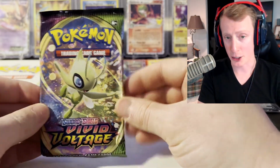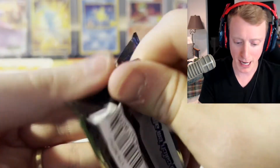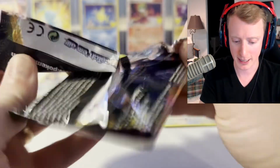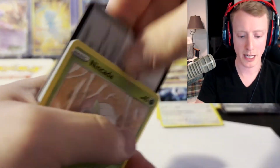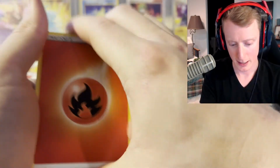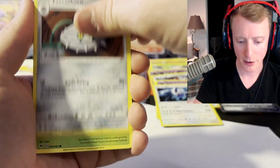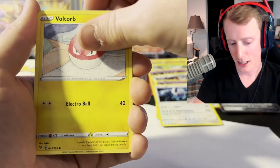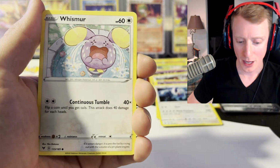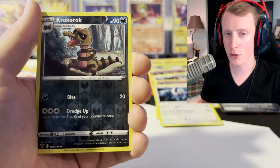Last pack magic. This should contain a VMAX. Let's see if your guesses are the same in this pack. Maybe my guess. But let's hope we get some last pack magic, because we should get another VMAX. Here we go. Hard Trick. Fire Energy. Miltank. Dawat. Ferrothorn. Nincada. Voltorb, Rockruff, Whismur, Trubbish, and a reverse Krokorok.